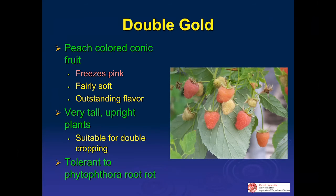It is a tall, kind of upright plant. So the top of it is fairly late harvest primocane, so you can clip that and have a double crop and have a spring crop with that as well. And we found it to be tolerant to phytophthora root rot as well. So we don't see a lot of problems. It's a nice, vigorous plant.